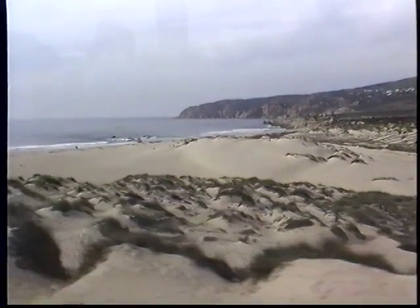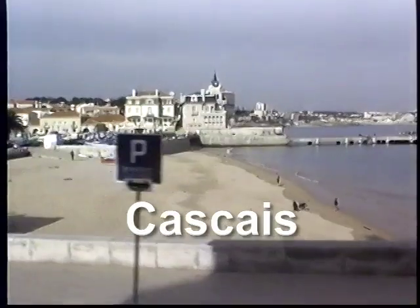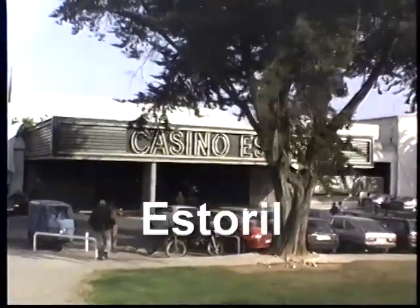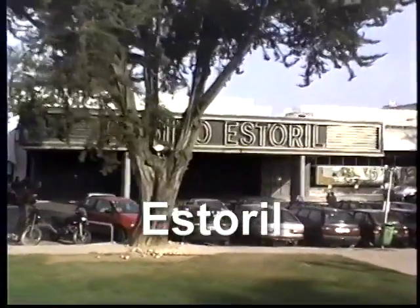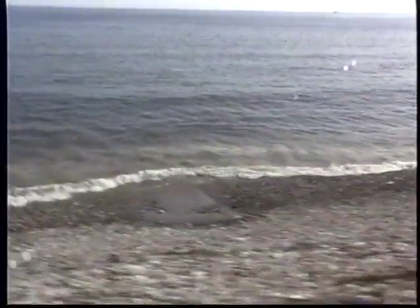We never know. From Cape of Roca we are going to drive to Cascais, which is at the same time a fishing village and a tourist resort. From Cascais to Estoril, the place where we have the casino, and after that we drive back to Lisbon along the sunny coast, which means along the Atlantic and then along Tejo River before we get to the hotel.